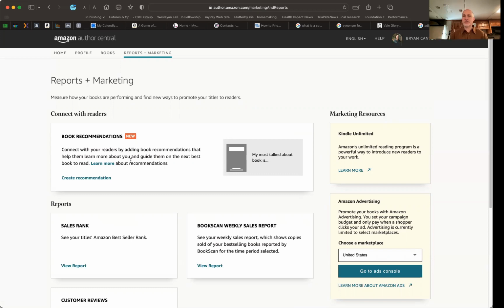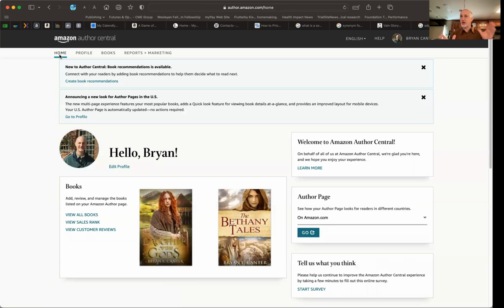What will Amazon do with these book recommendations? First of all, they'll put them on your homepage, your author homepage on Author Central. So they'll be there, and it'll be another opportunity again to connect with readers through your homepage.